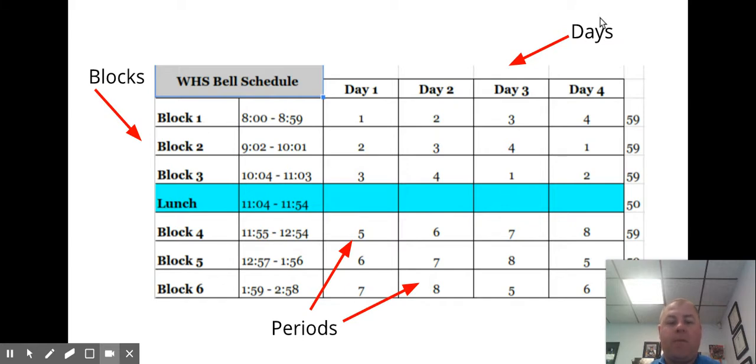This will allow a break from that class. It'll give the students some change to their day. It'll give just a break from the academic rigor that some of our courses do offer. After block 3, the entire school will have a common lunch.